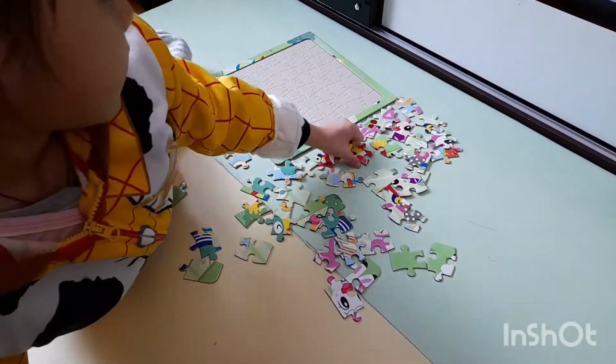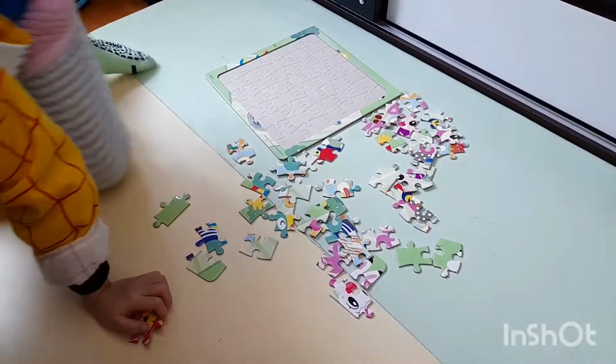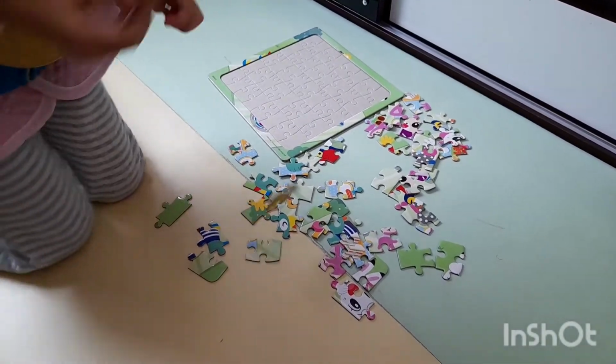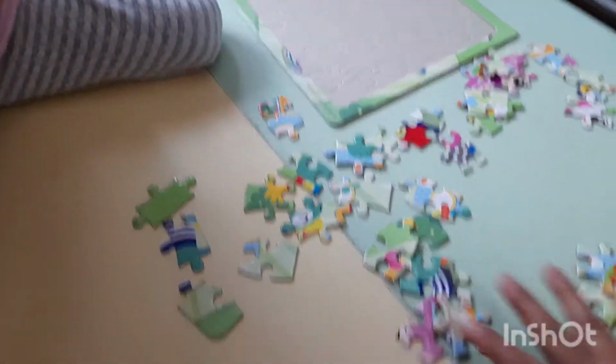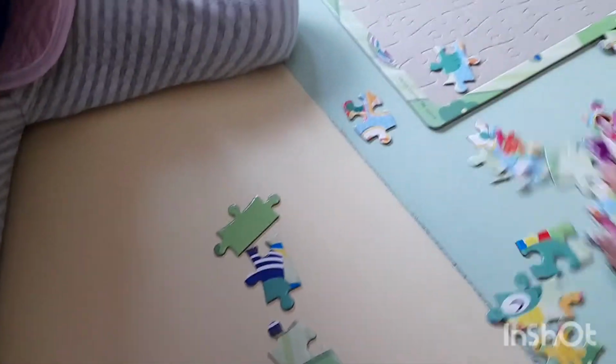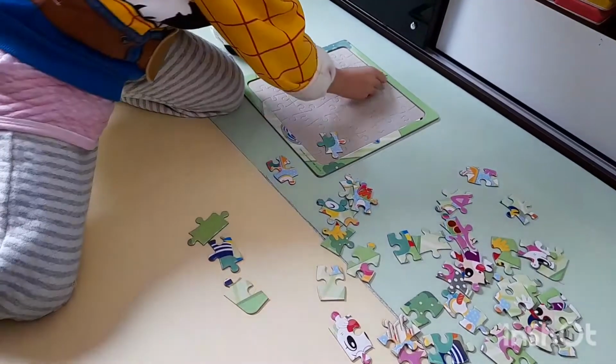Now we're going to play a jigsaw puzzle. It's a 40 pieces jigsaw puzzle. It's powerful, okay. Your life. Can you just mix for a while, like this? Mix, mix, mix. And then, okay, you can start.